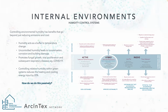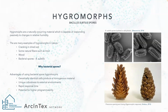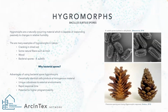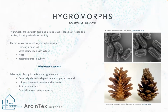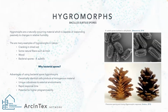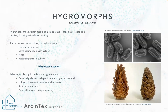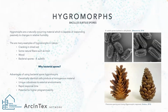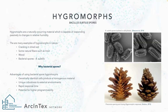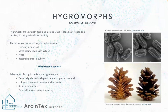So this brings me to hygromorphs. Hygromorphs are nature's naturally occurring relative humidity sensing material. They shrink and swell in response to water, and they can vary in that sensitivity depending on the type of hygromorph. There are plenty that you'll be familiar with, specifically Jane and Angie just mentioned lignin, which has that same mechanism. So the cracking in dried soil, wood, and specifically what I'm looking at is bacterial spores.